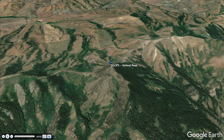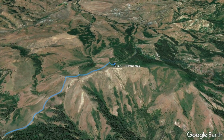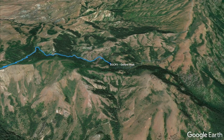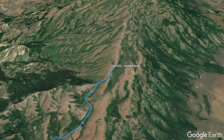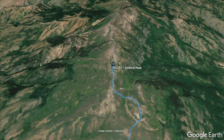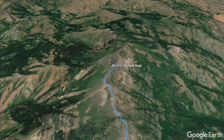Now it was off to Oxford Peak, through Reuben Hollow, the Davis Basin, and then up Oxford Ridge to the next challenge point location, where you actually have to park your bike and walk about a quarter mile or so on Oxford Ridge, where you get to unravel the American flag. About sunup. It is awesome.